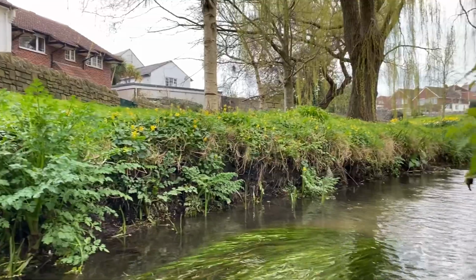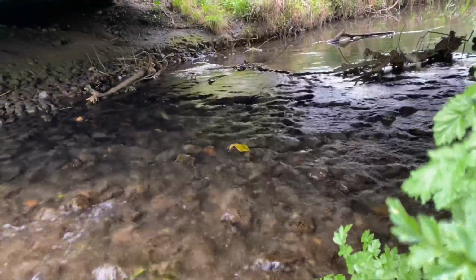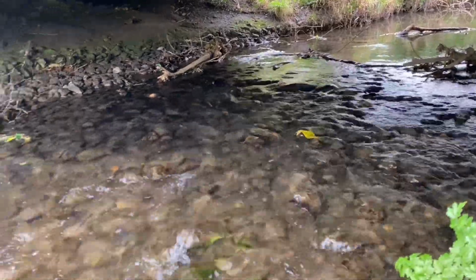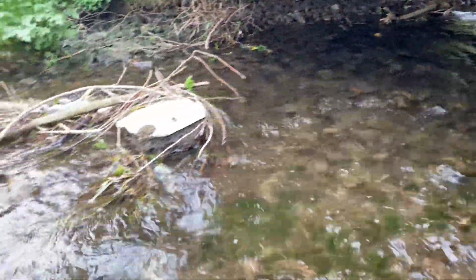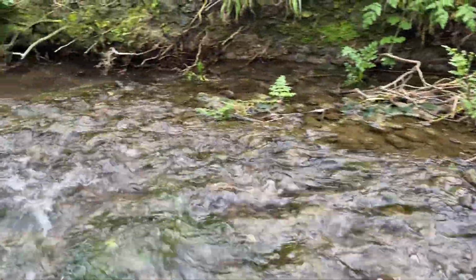And the River Jordan continues downstream towards Bowleaze Cove from Fisherbridge Road and down through the caravan parks through the course of a Roman villa.